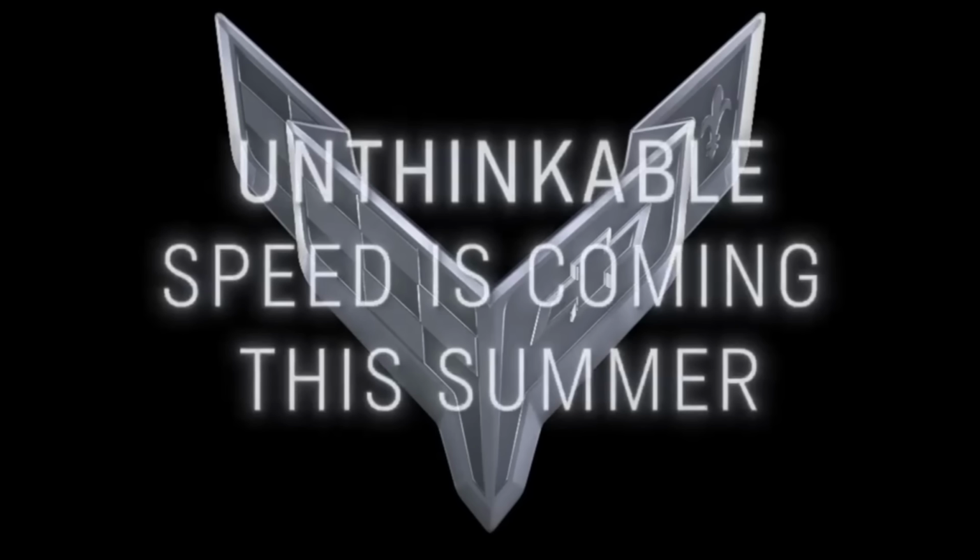If you guys can remember back to the C7 ZR1, it had over a 200-mile-an-hour top speed, whereas the C7 Z06 did not. So I do believe the C8 ZR1 is going to hit over 200 miles an hour, and that could be all that the unthinkable speed means.